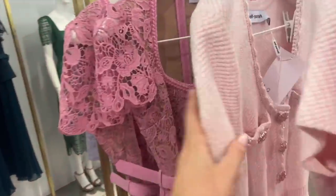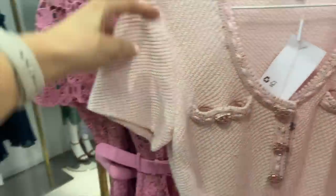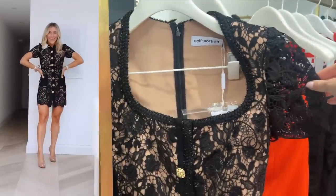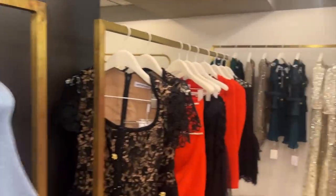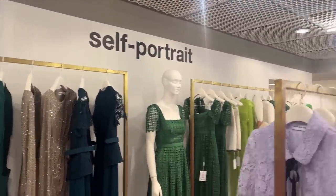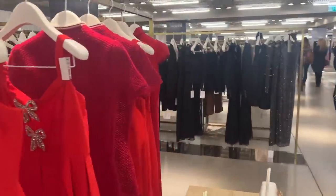I showed this last time, but it's literally the dress of my dreams. And this one. I actually tried this on at Christmas, but it was a little too tight on my boobs and I couldn't get the right size. Although this is a new version with more sparkles on it. I like Self-Portrait a lot, absolutely beautiful brand. And the sale has now gone and we are into full price.